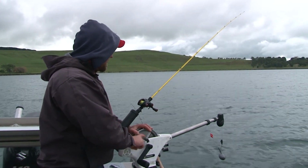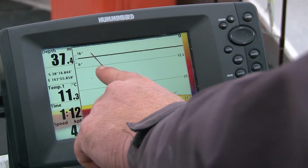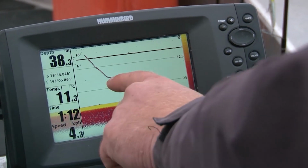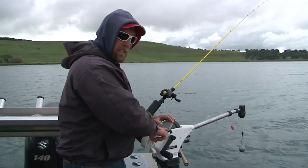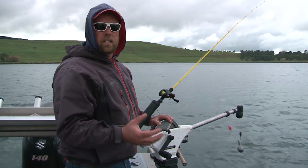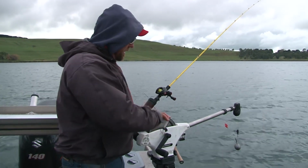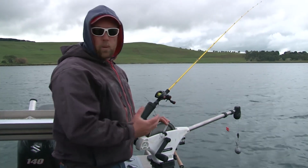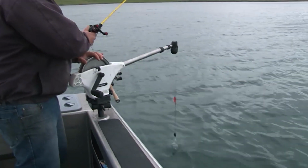The other important thing is to keep your eye on the sounder at all times. You actually can track your downrigger bomb on your sounder, so you know roughly how deep it is from your scale here, but you keep an eye on it there. That way if there's reefs and things like that underwater, you know you need to wind it up. You get over here, wind it up to the right depth, and that'll avoid snagging. So it's very important, the use of a sounder with a downrigger setup.